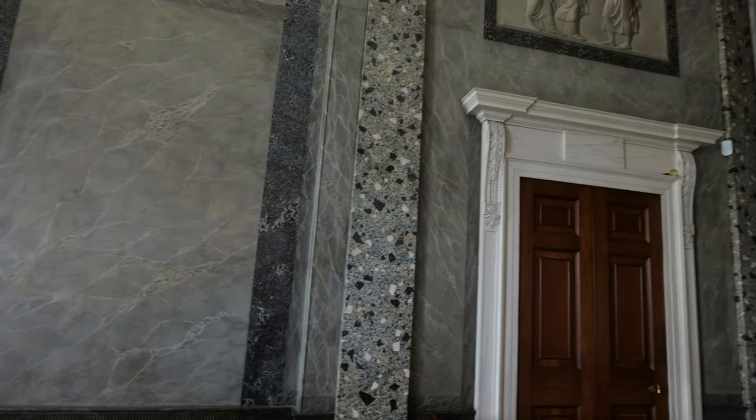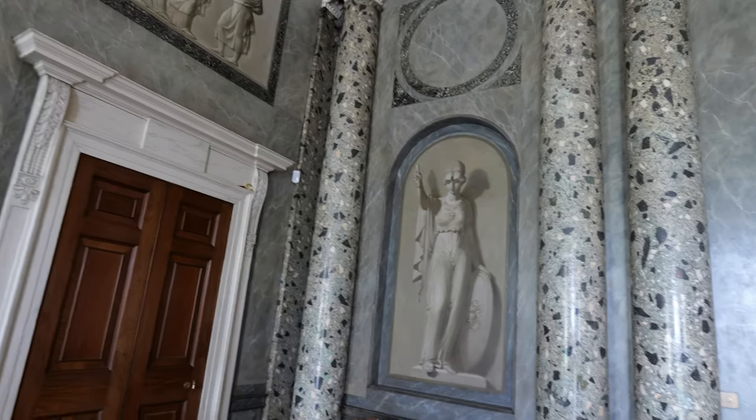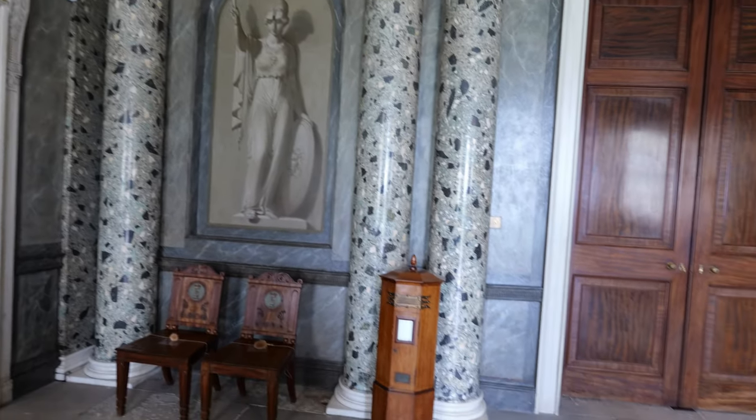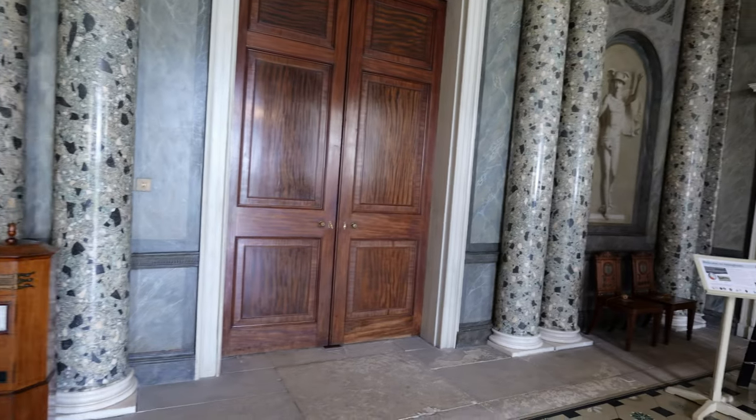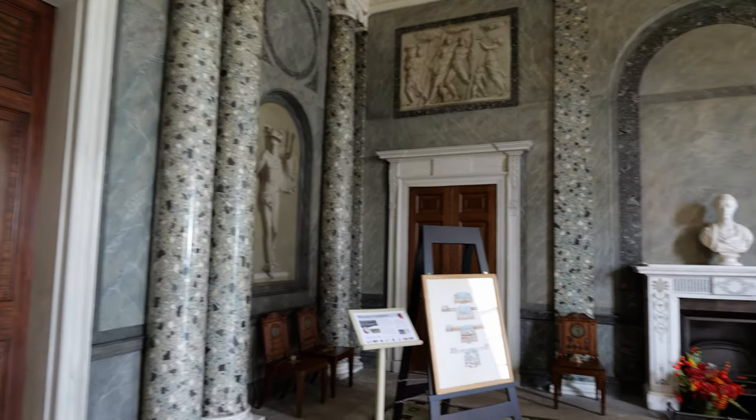Moving inside, Attingham's unique interior holds a mirror to the changing fortunes and tastes of its owners. The house's layout includes a distinctively oval room, known as the Octagon Room, which showcases exceptional plasterwork and is adorned with original hand-painted murals, a testament to the craftsmanship and artistry of the time.